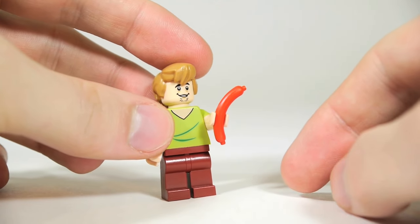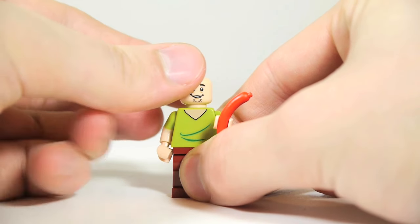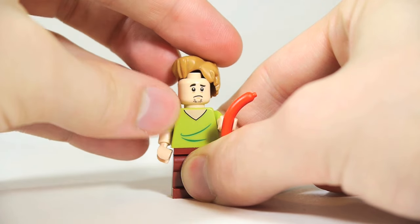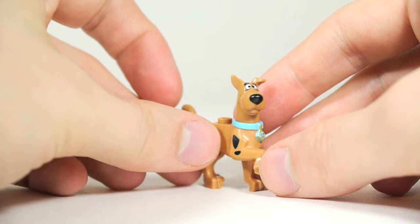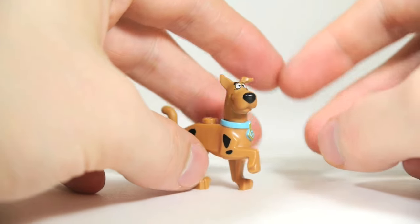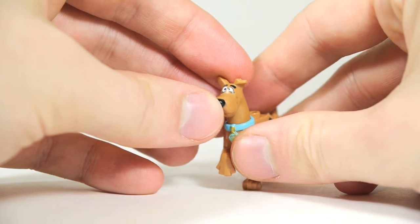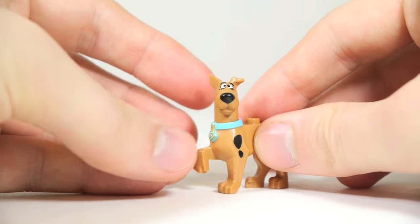He's got a hot dog or sausage as an accessory. He's got a nice smiley face on this side and a sad face on the other side. Here's a look at Scooby-Doo. So this set has him in the standing position. And he's got just the basic Scooby-Doo face on it, not the frightened Scooby-Doo face. So just a great standard Scooby-Doo.